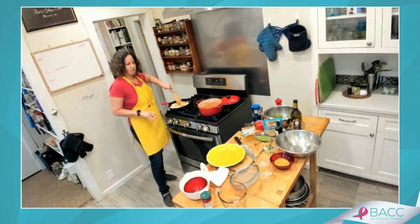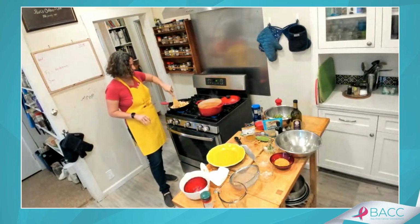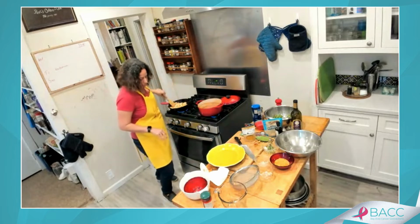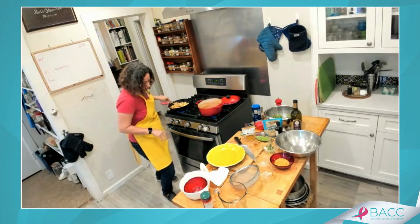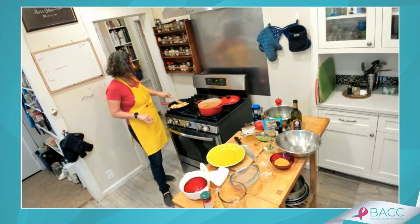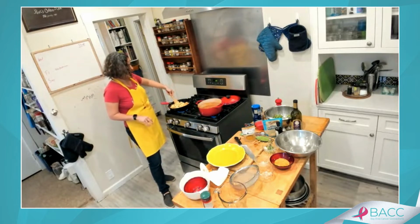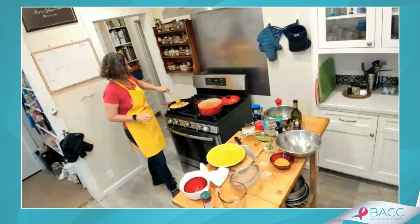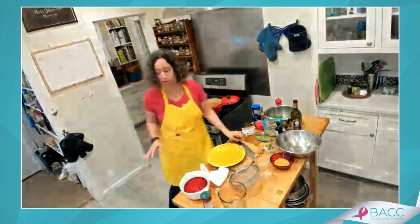I don't know how well you can see, but I'll get it closer to you, but it's really getting that color, right? That yellow color. Okay, so we want to really mix it in evenly, the spices, so everything is really covered up. And I'm going to let it cook for a second while I take out the chickpeas from the oven.